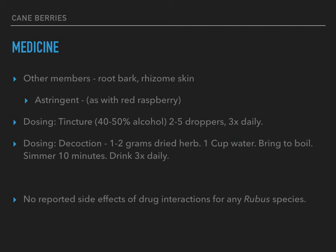Standard 40 to 50% alcohol for a tincture, 2 to 5 dropperfuls 3 times a day, help to dry and tone up those tissues. If you want to make a decoction, because this is a root, infusion is not usually strong enough to pull out the medicinal components, but you can make a decoction with 1 to 2 grams. Get a little scale. Get 1 to 2 grams of the dried herb with a cup of water, and you want to bring that to a boil, and then reduce it down to a simmer. Let it simmer for 10 minutes, and that will allow it to decoct, or to pull out the astringent properties.